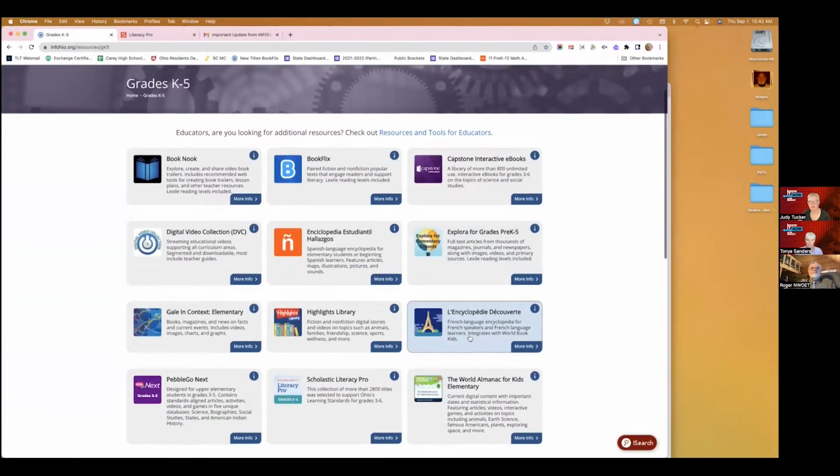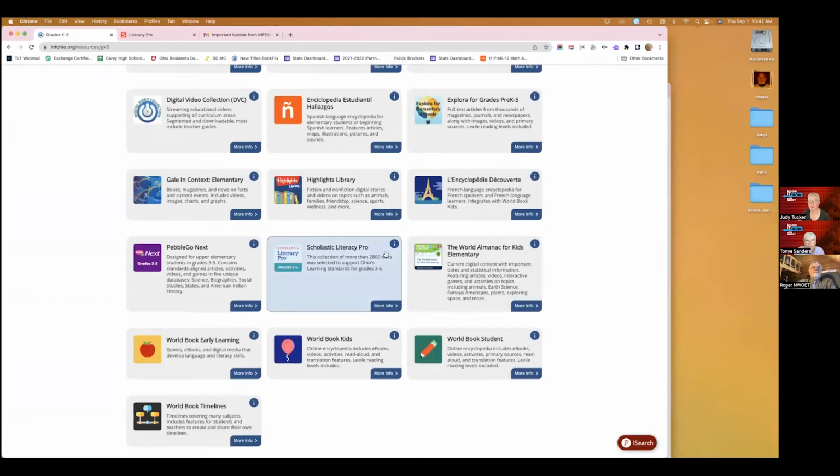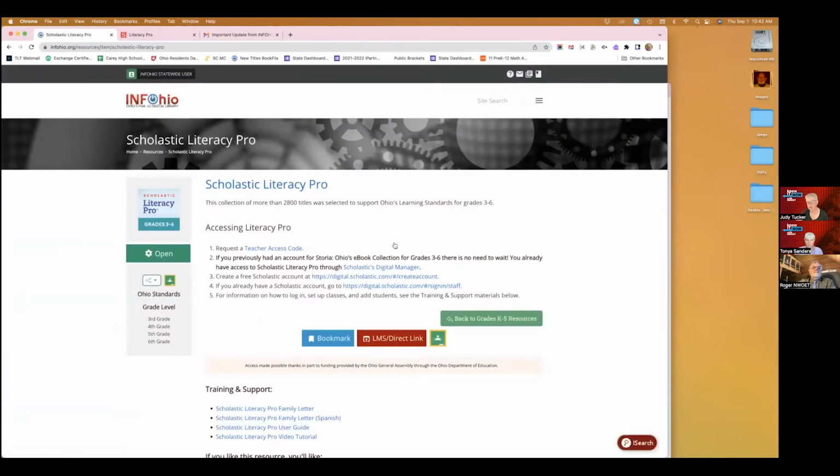And so it's under S for Scholastic Literacy Pro, and a teacher can go into the little I or the Learn More and get an access code. If they had Storia, if they were using it before and they had an account, they will automatically have a Scholastic Digital Manager account, and they won't have to apply for that access code. But if you're not sure, if you had it in the past, maybe you didn't really use it, you can click there and they will get back to you with an access code within the day. It doesn't take long. It's pretty automatic. And then it says if you had an account, click on the Digital Manager, but it is totally free.